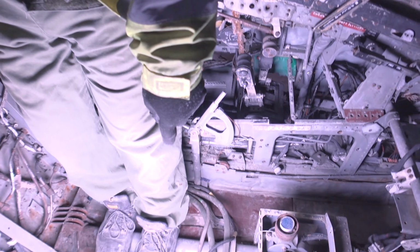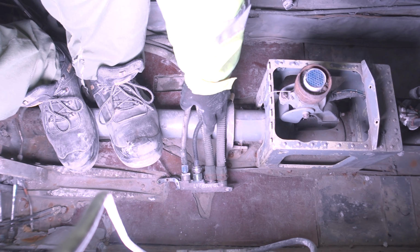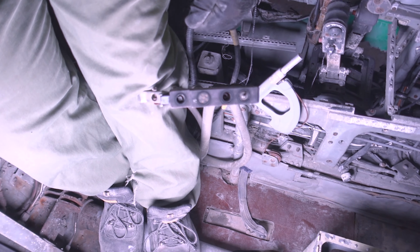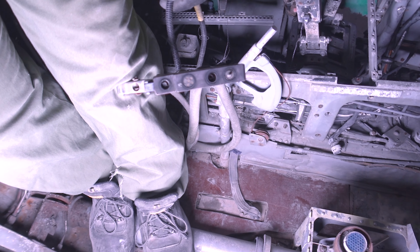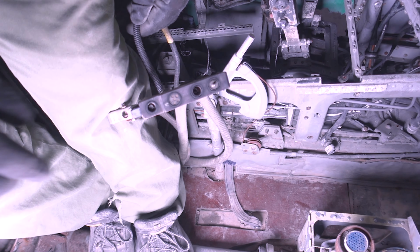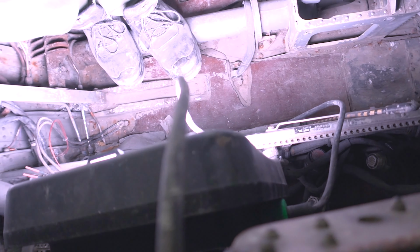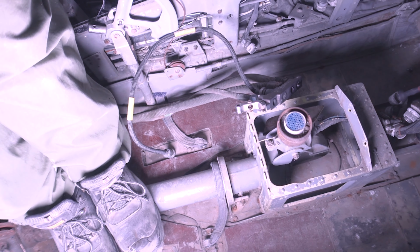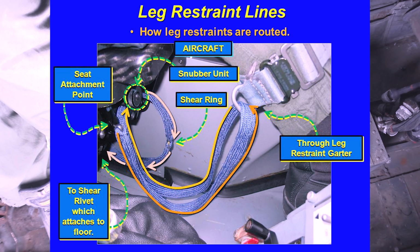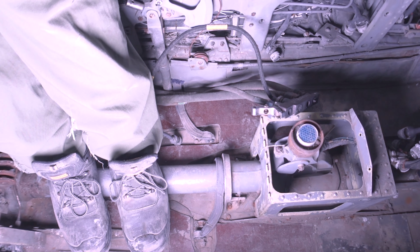Now, for instance, this piece here, if I can bend down and get it. There we go. That bit plugs to the underneath of the seat. That gives the pilot oxygen, intercom, and other items. You see the blue straps, or what used to be blue straps? They're the leg restraints. They're attached to the floor, go round the pilot's leg and plug into the seat. They're what pull the pilot's legs in when he ejects.